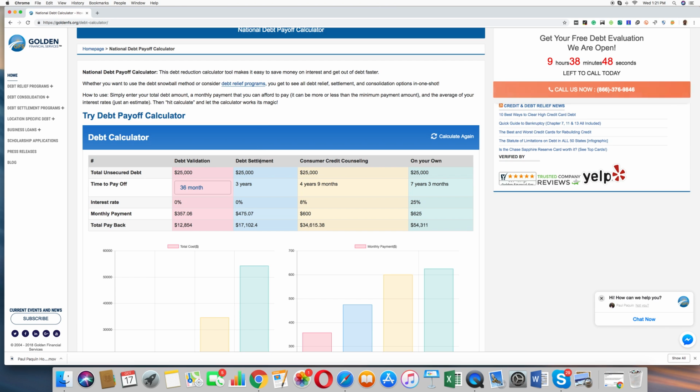So debt settlement is a backup plan to debt validation, but you want to start with debt validation because there's a good chance your debt collection companies won't be able to prove the debt to be valid, and you can get it off your credit, and that's what you want. These are your options here.